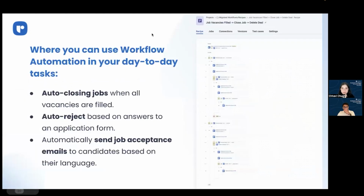Now, some more examples of where you can use automations. Some of this really needs to be zoomed in because these are really complex automations we've worked with users and companies to set up. So, for example, if a job has 6 vacancies and you want to automatically close the job when 6 candidates are placed into that job, that could be one automation. Another automation, and something I mentioned earlier on this call, could be auto rejecting applicants.